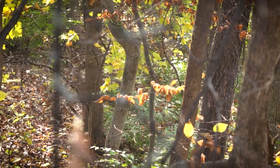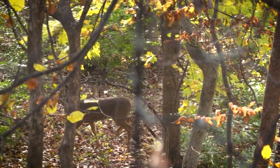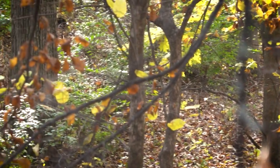And this year we did it on our little piece of timber, because we created better habitat. We got them to really start hanging out there.